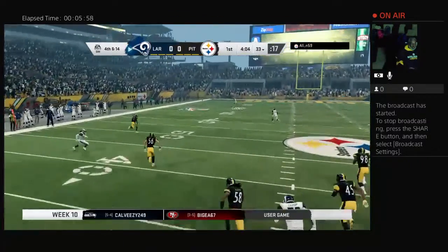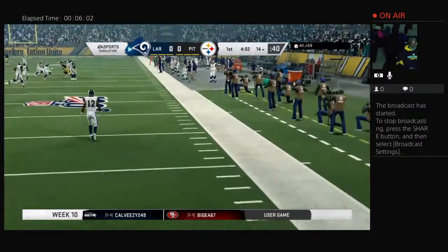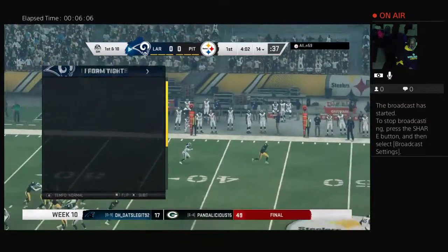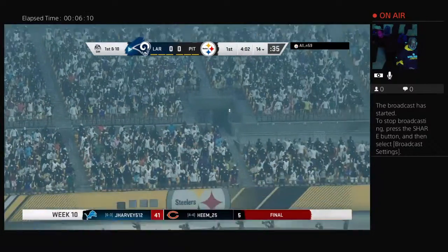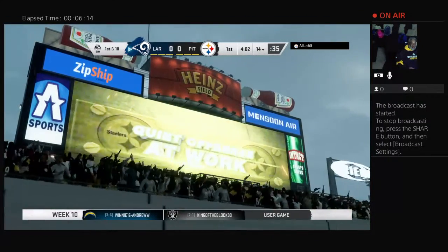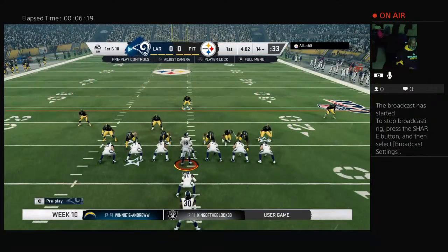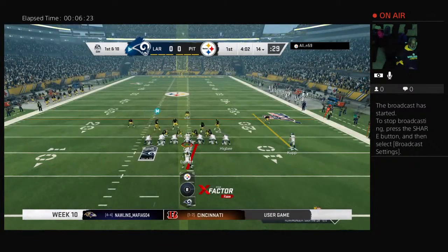This is away and a very good kick angled for the sidelines. And they won't risk defending a return here. That one's out of bounds, and it'll be spotted at the 14-yard line. Goff will lead the Rams up here, 1st and 10 at their own 14-yard line.